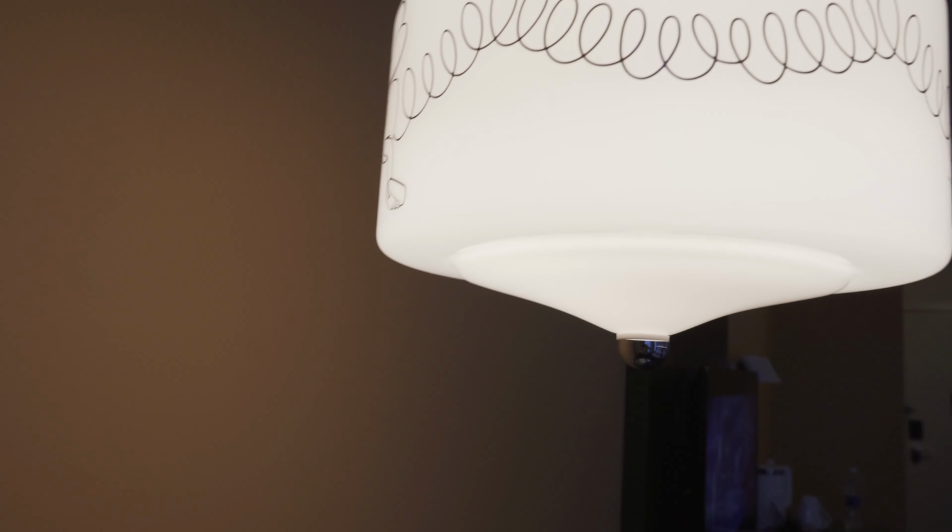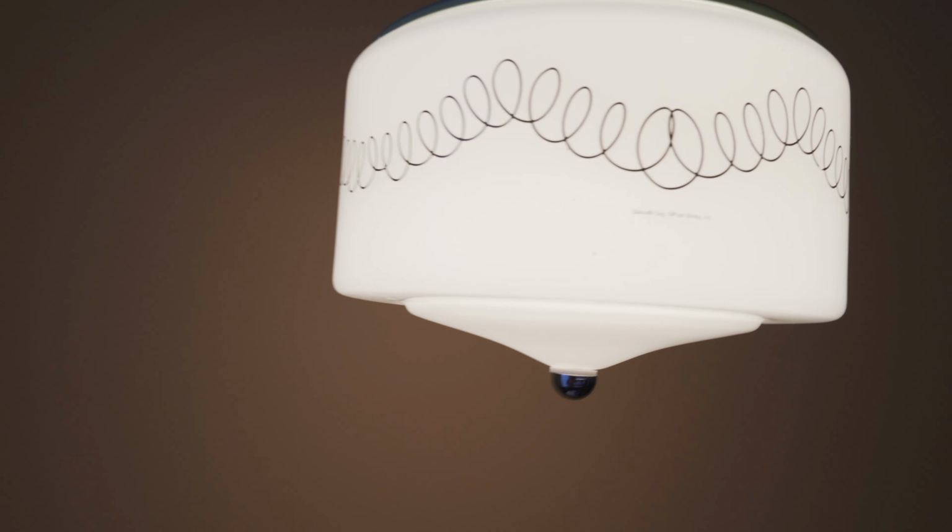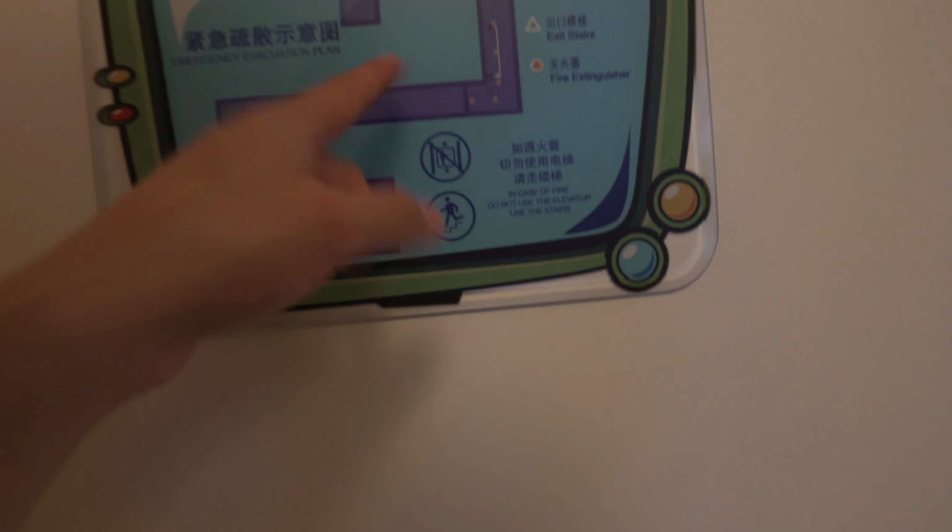So we love all the details. Check this one out. It's actually Slinky Dog. It wraps around all of that. Even this exit map looks like a game board. Okay, so that's it for the room tour.